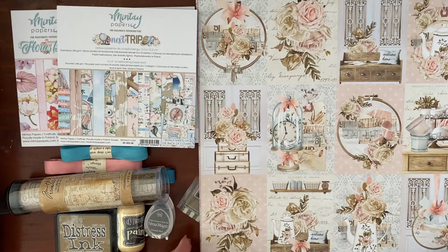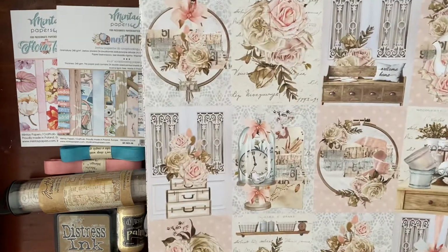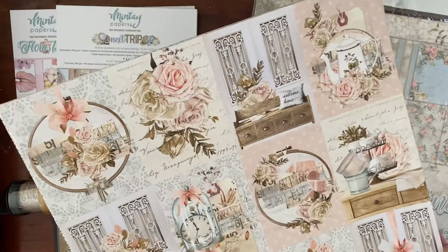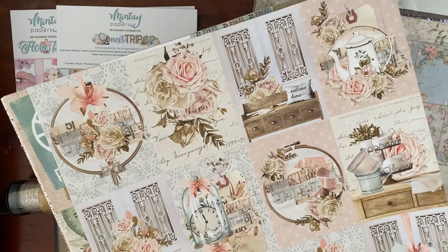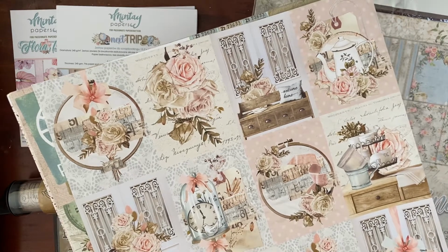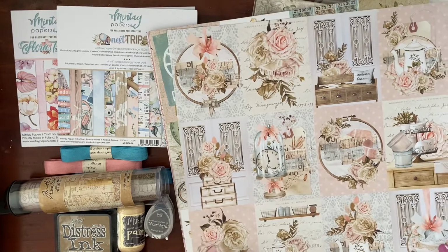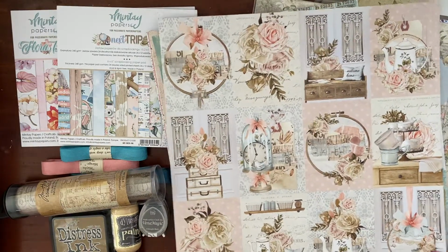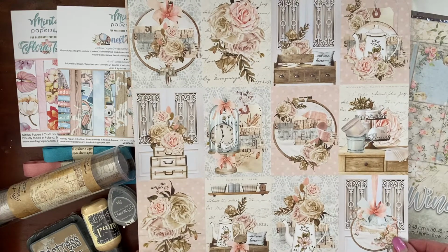So the first thing I got was some beautiful papers to add to my collection. And everything was 20% off. Some things were 50% off. But a lot of the individual sheets were a dollar each. So other than two of these, the top two, they were all only a dollar each. So I'll just see, can I fit this in just about there?